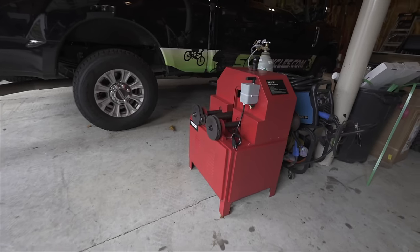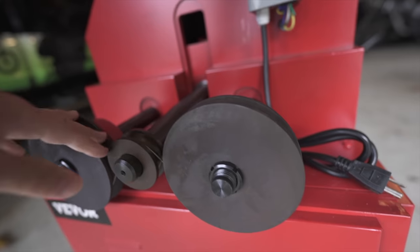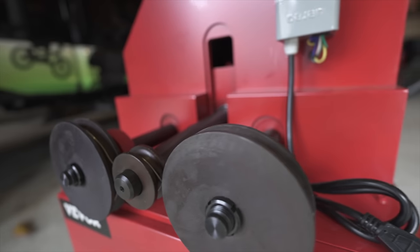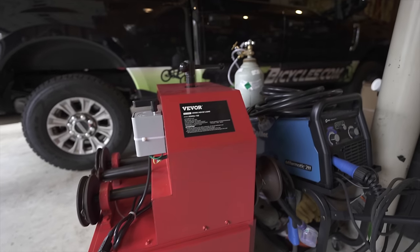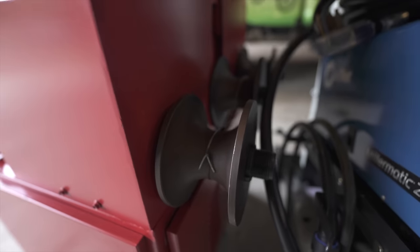But first things first, I want to show you guys this one, the tool that we've been talking about. This right here is a pipe bender, a tube bender. We're gonna be able to bend different pipes, different square piping, so that we could potentially make ramps. So I got this machine, it cost me like $1,700. You can see it's on this side as well. And hopefully it works, guys, that's all I gotta say.